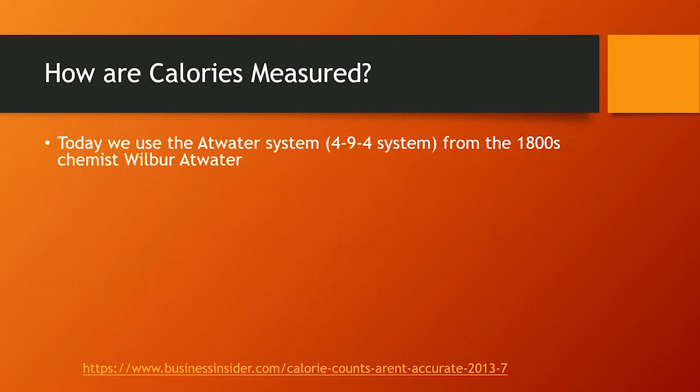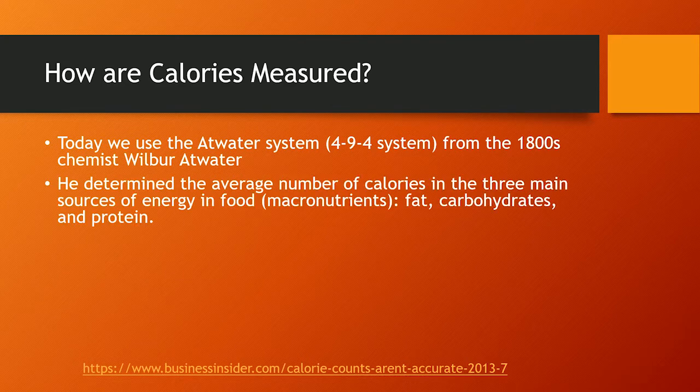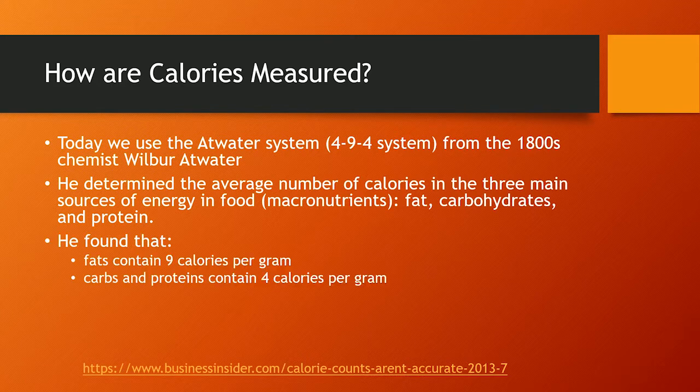Today we use the Atwater system, or the 4-9-4 system, from the 1800s chemist Wilbur Atwater. He determined the average number of calories in 3 main sources of energy in food. This is what we call the macronutrients. Fat, carbohydrates, and protein are the 3 macronutrients. He found that fats contain 9 calories per gram, and carbs and proteins contain 4 calories per gram.